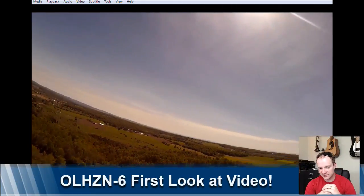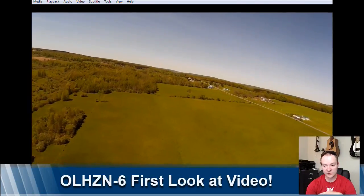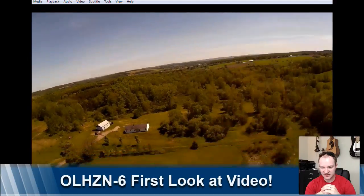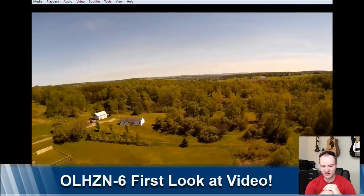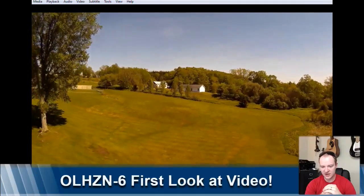I'm not sure which one this is. There's one that looks at the ground right as it comes in. There's one that looks at basically the backside as it comes in. I think this is the one looking right at the ground. This is the better of the two, the one I like better. So you actually see the ground coming.